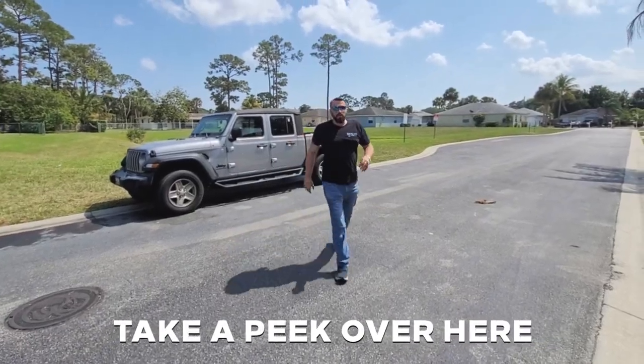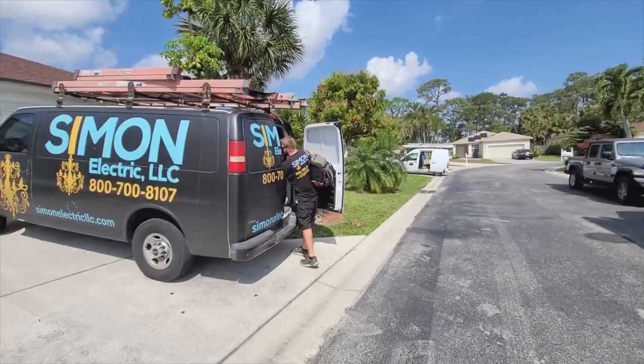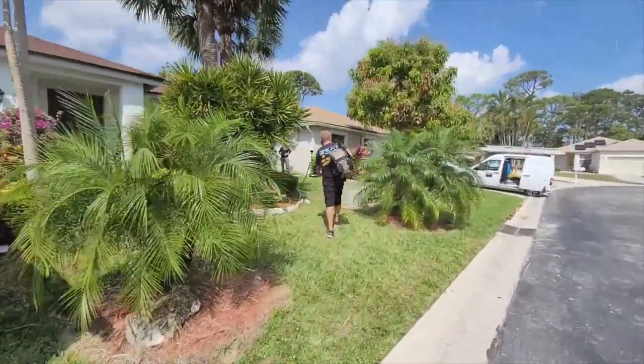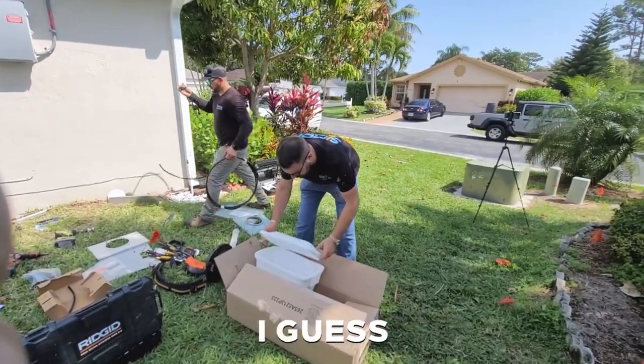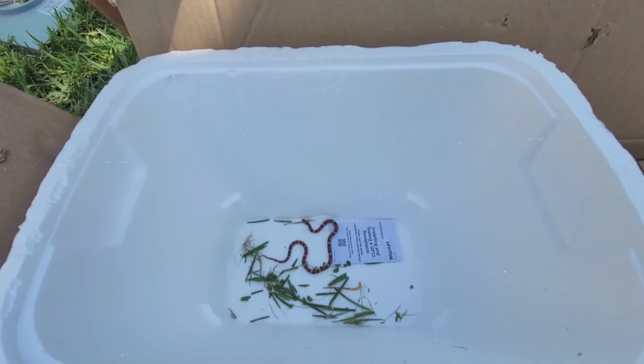Guys, if you want to take a peek over here, we're kind of underway with the project, getting started. FPL was just here a minute ago. Another job, another snake, I guess. It's a scarlet king snake. We'll keep him here in this cooler.